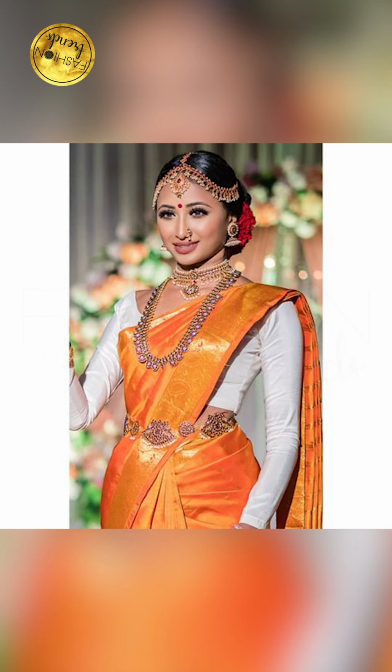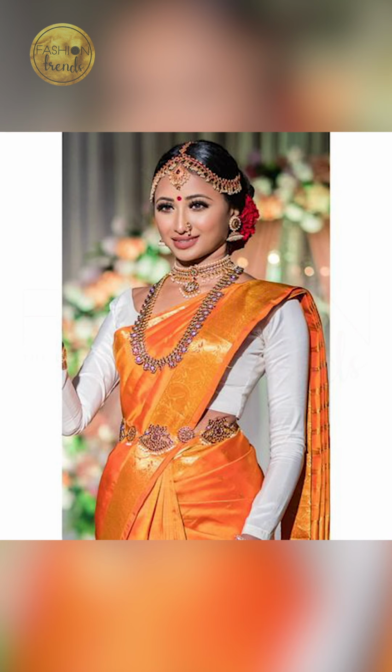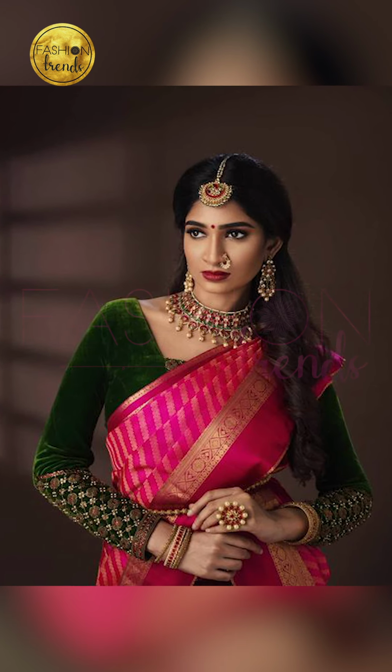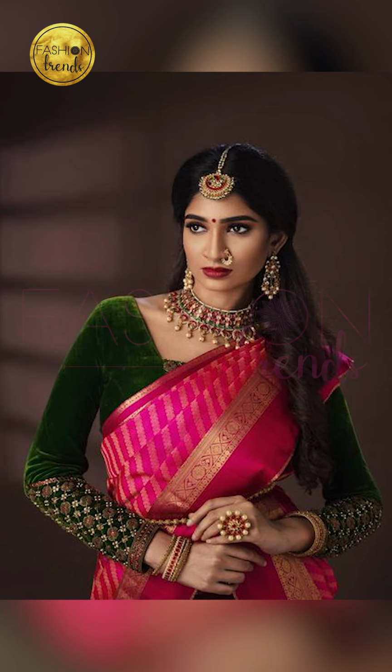So friends, talking about the designs, you can try leaving it plain by just adding a fancy border to your silk sarees, or you can try going with peacock and different designs or traditional silk saree designs too. You can try getting it plain and having beautiful jewelry.